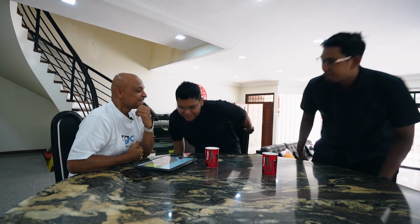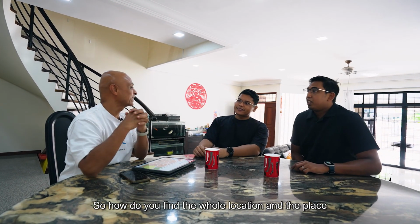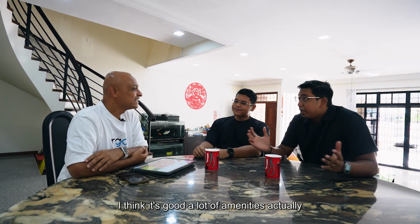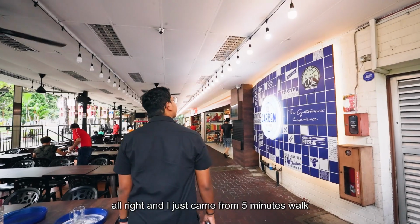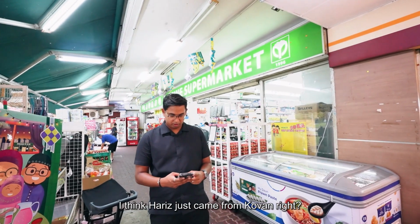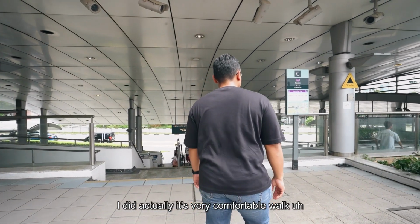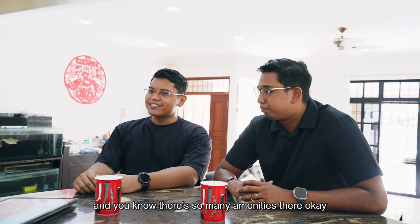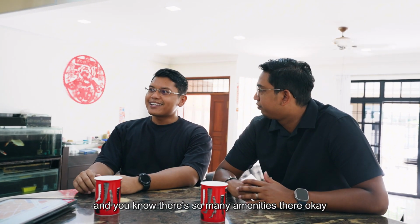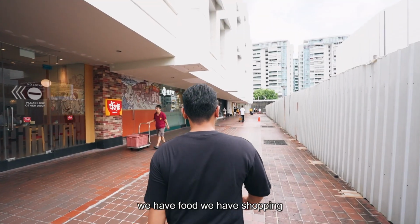Come, take a seat. So how do you find the whole location and the place? I think it's good. A lot of amenities actually. I just came from a 5 minute walk. Kovan's just nearby. I think Haris came from Kovan, right? Yep, I did. It's a very comfortable walk, and there are so many amenities there. We have an MRT, we have a clinic, we have food, we have shopping. And the hawker center.